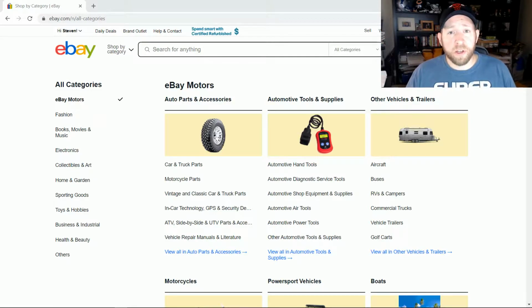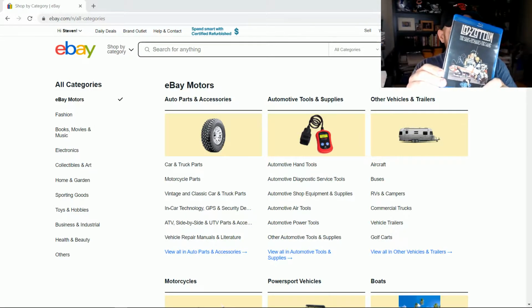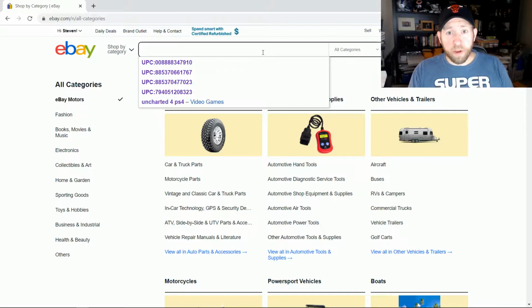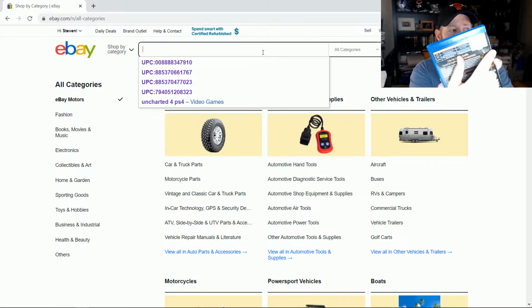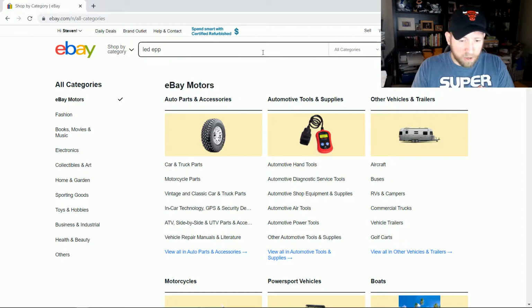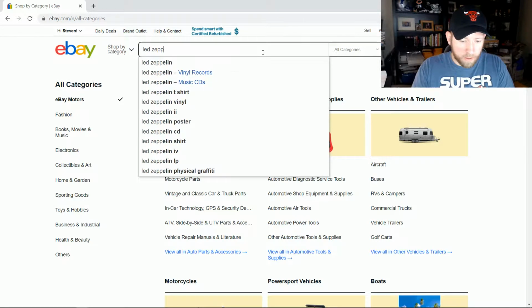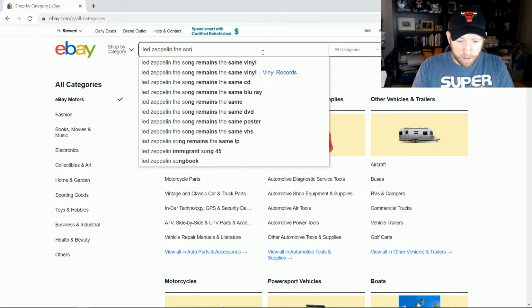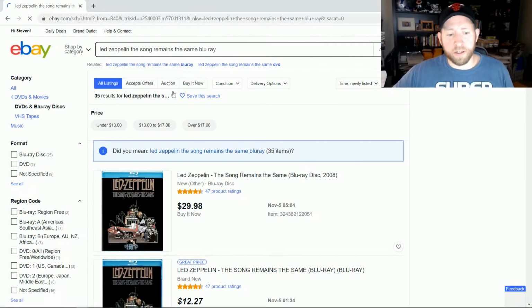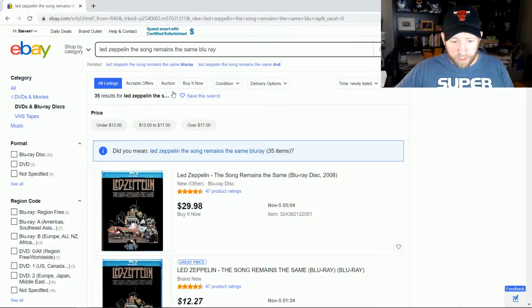So the first item I'm going to look up is this Led Zeppelin Blu-ray, The Song Remains the Same. Now if you're using your app, you could just go ahead and scan the barcode there in the back. That's how I generally do it, but since I'm going to be showing this on YouTube, I wanted to use the website as well, just because it's a little easier to read for everyone. So Zeppelin, The Song Remains the Same, and then there's the Blu-ray. There it is. All right, so you could see we pull this up and we have 35 results for it.